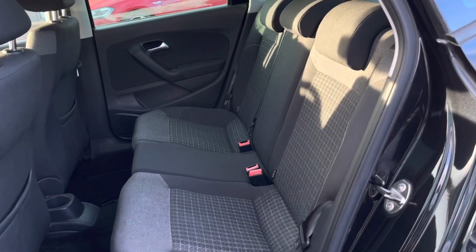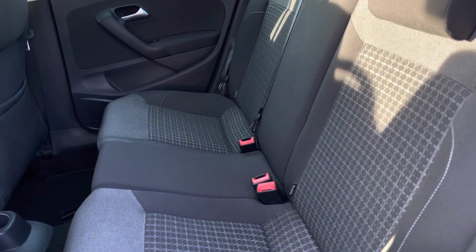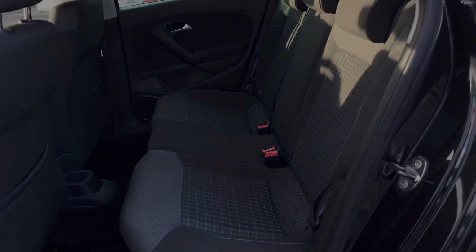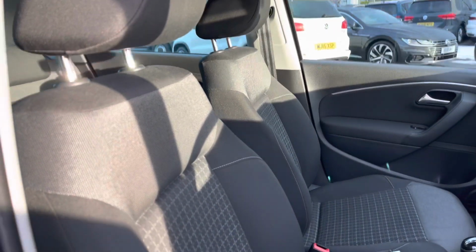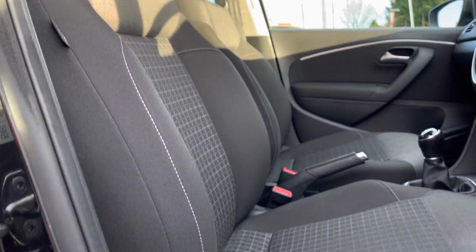Taking a look inside, so we have this cloth upholstery which is both comfortable and practical. Isofix points are fitted into the outer rear seats, which is handy if you're carrying any children. Moving to the front, we have your multifunctional steering wheel, and then we also have your cloth finish. And we've got plenty of manual adjustments available for yourself and front passenger.